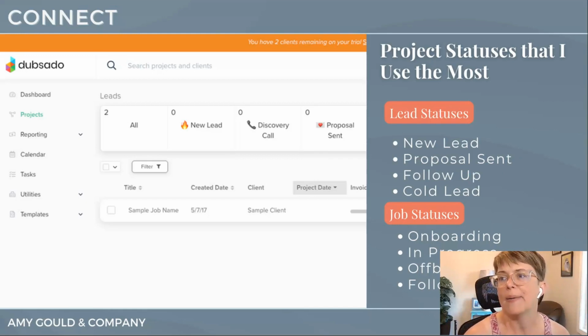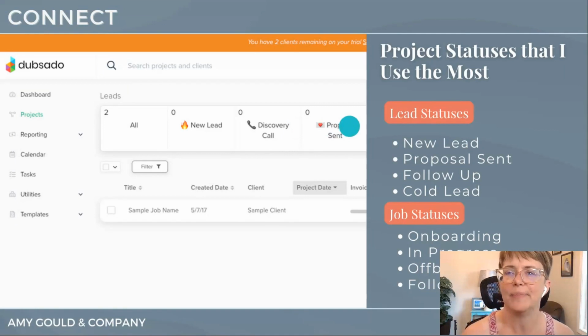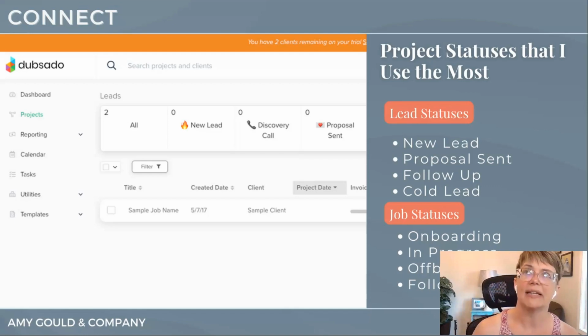But I forgot, you can do emojis in project statuses, which is kind of fun. It makes them a little more eye-catching. I just like anything that makes it interesting to look at and easy to understand. The job statuses that I use are onboarding, in progress, offboarding, and follow-up. But I've used all kinds of different job statuses. Could be something like for home staging, I had a waiting for D stage or things like that.